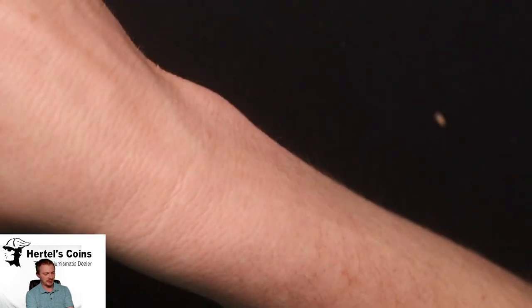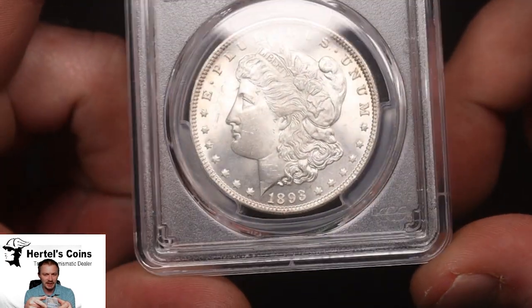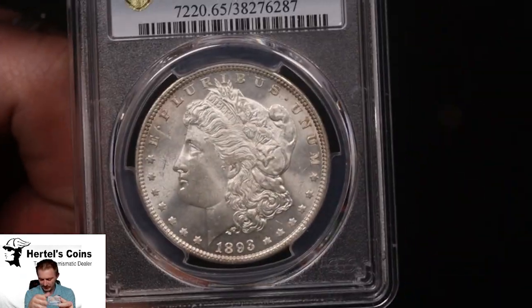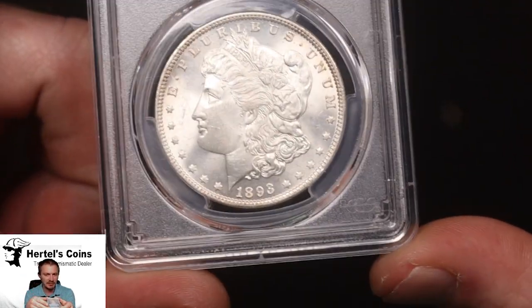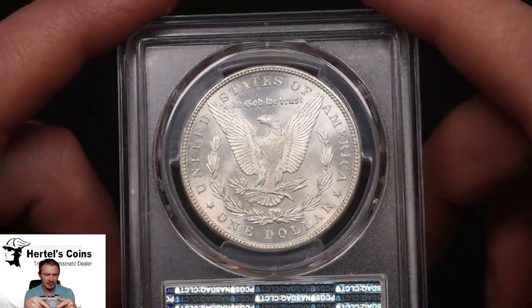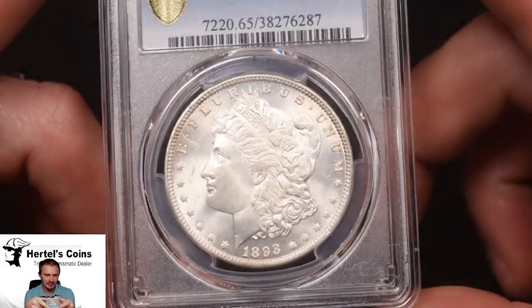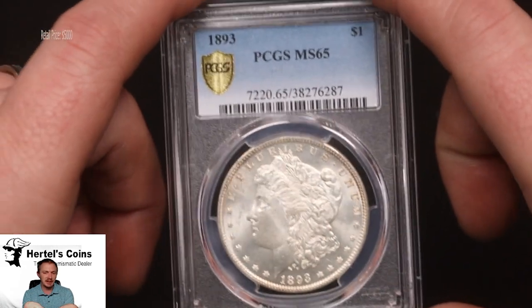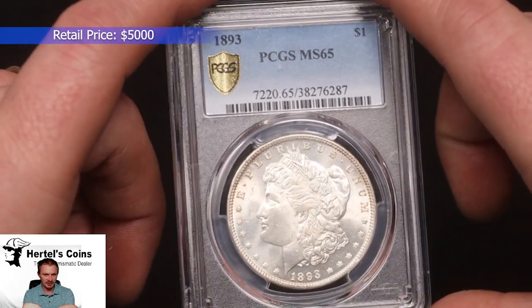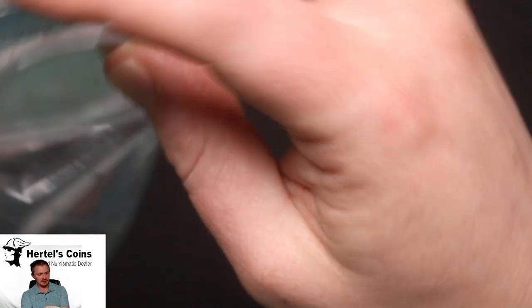Next up, we have another semi-key date Morgan Dollar. As you can see, I love Morgan Dollars. We have an 1893 from Philly, so it's 1893 plain, which is, like I said, the 93-S and 93. 1893 is a hard year to find in any type of mint. Nice original coin, nice white luster with nice cartwheels. And this one did not get a CAC sticker, but it's still an MS65, which is a very hard coin to find in this type of condition. So I can't complain about that. Still a nice coin, and I'm excited to potentially find a good buyer for it.